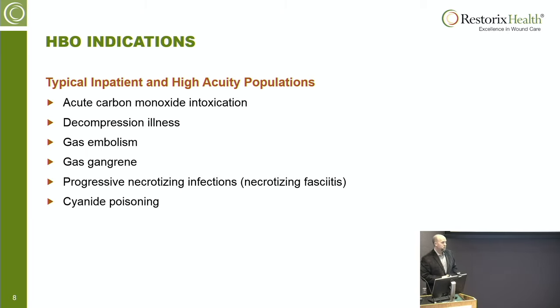Gas embolism, this is often surgical in nature. We're working with central lines in our patients, or cardiac surgery, taking patients on and off bypass. There's a lot of reasons this can happen to patients. But again, it can be iatrogenic, but this is an issue where there's a bubble somewhere in the body it shouldn't be. And it's causing hypoxia. Depending on where it's at, it can cause pretty grave symptoms in the patient. But again, the same mechanism for HBO as decompression illness.